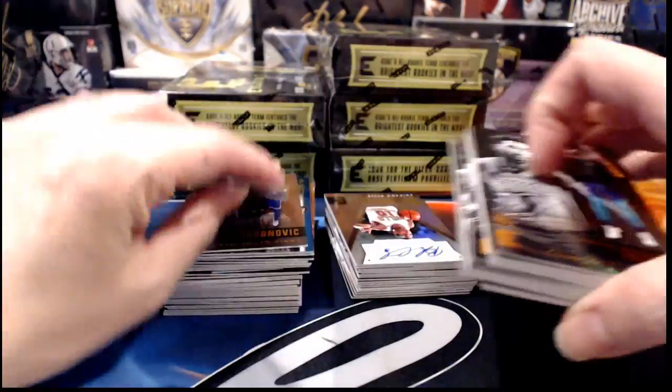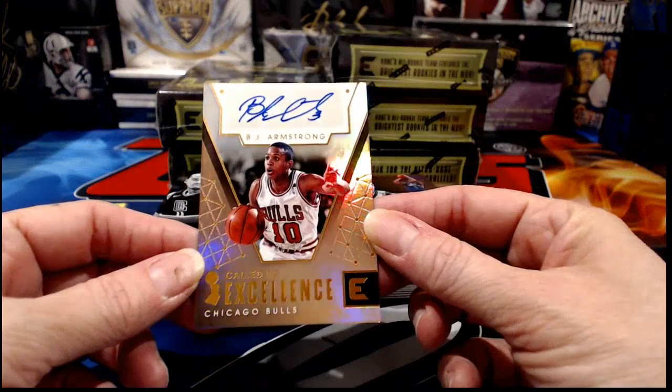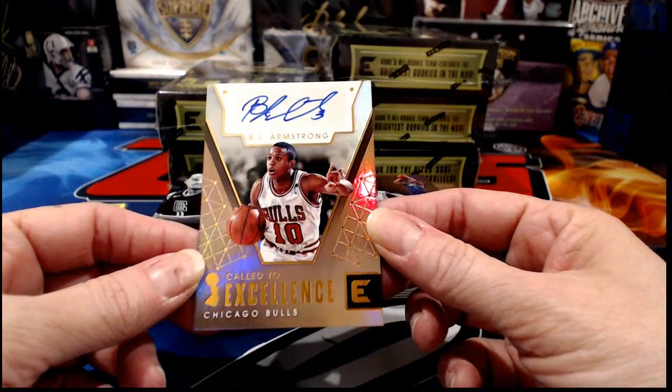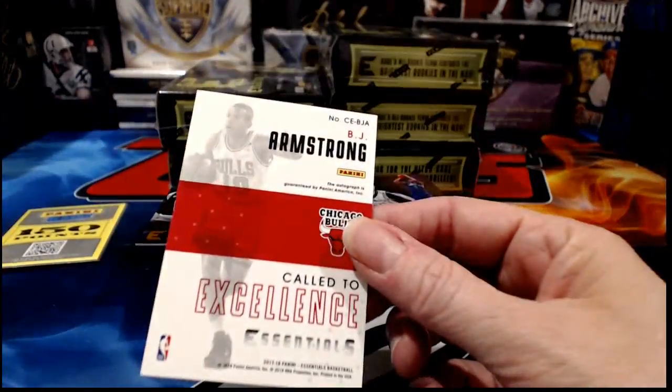Whoa, whoa, whoa, whoa. Well, you know what? We cut that right at the hit, so let's go ahead and pull it out of there. Called to Excellence for the Bulls, we have B.J. Armstrong, numbered to 49.